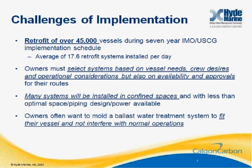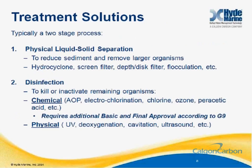In order to have the best chance of successfully achieving this, owners must select a system that best matches their vessel design, the needs of their crews, and select one that fits in the location where the system is planned to be installed. Owners typically want the treatment system design to match the needs of their ship, but as we will see, this is not always possible. As demand ramps up and supply becomes more constrained, some owners may be left struggling to adapt their ships to whatever system is still available within the time frame that they need it.